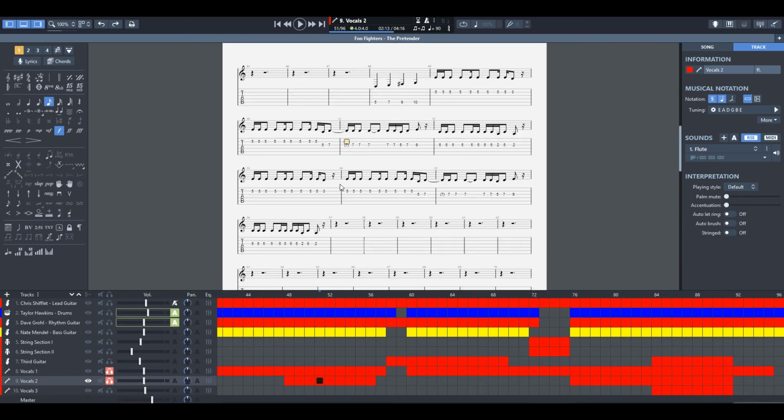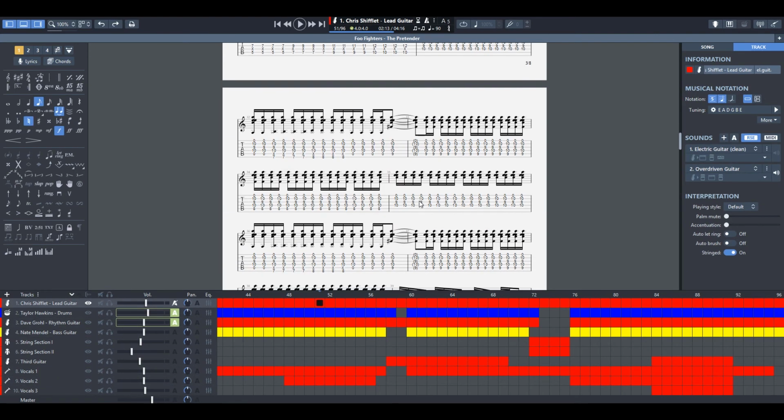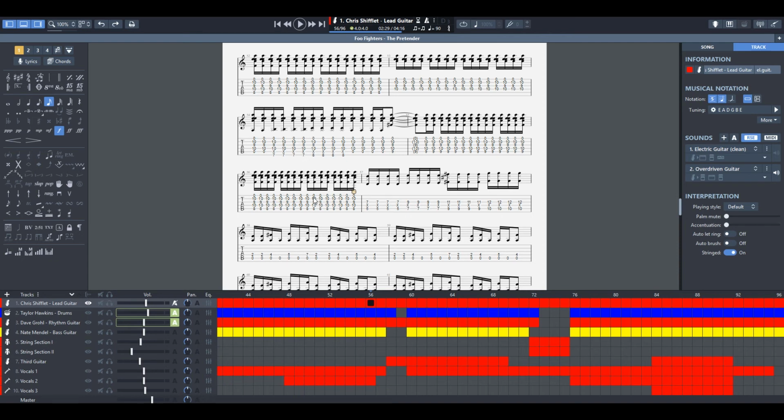So that pretty much just repeats throughout the rest of the chorus. And then it goes perfectly into the next section of the song, which is going to be the bridge. So bridging the gap between the bridge and the chorus is actually that Dave Grohl build up again.